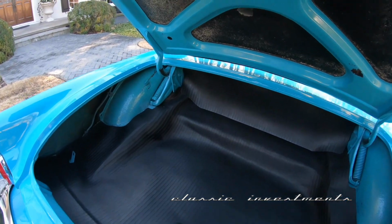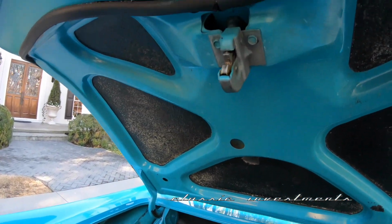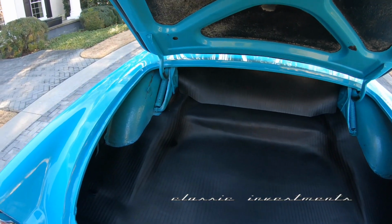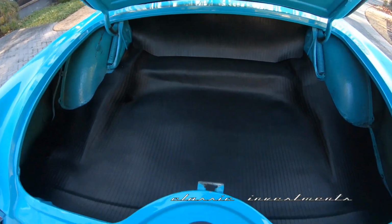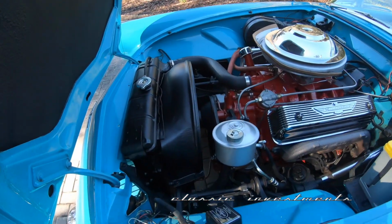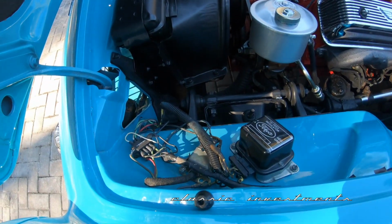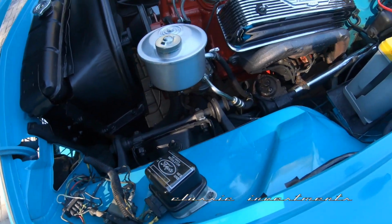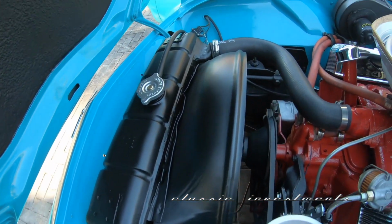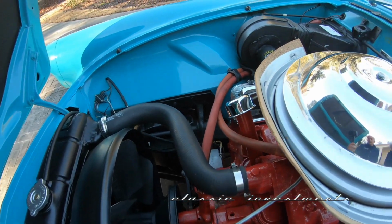Oh my goodness. How's that for a trunk compartment, Sam? Wow. Look at how beautiful that trunk is with a beautiful black rubber trunk mat. Sam, the engine compartment, as you can see, has been detailed to a show quality level. It is absolutely drop-dead gorgeous.